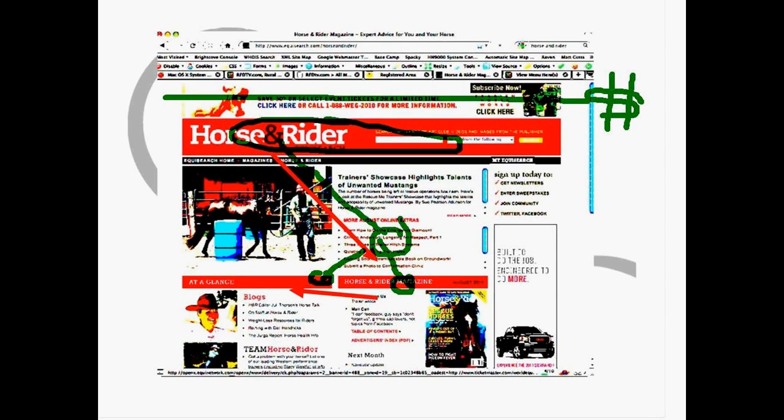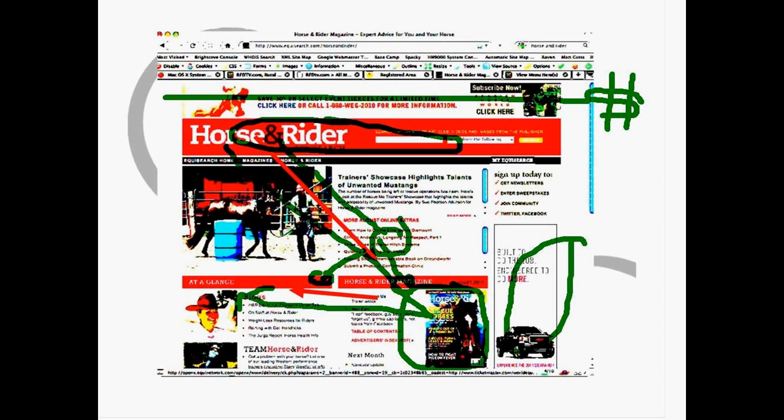There is no exposure here for GMC. We're not seeing it. This is probably why the eye went here: it went from the Horse and Rider logo down to this red to the cover, and then if you look at the eye tracker here, it's actually going to this red, but it's also going to this blog picture that's over here.